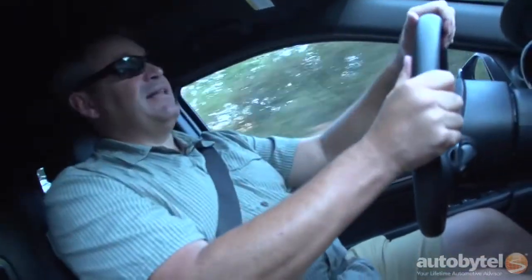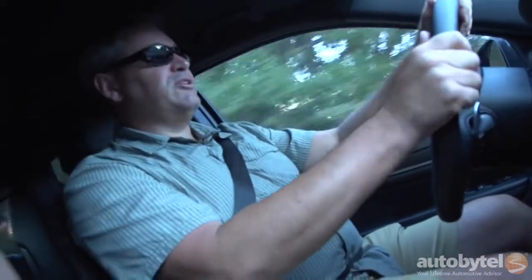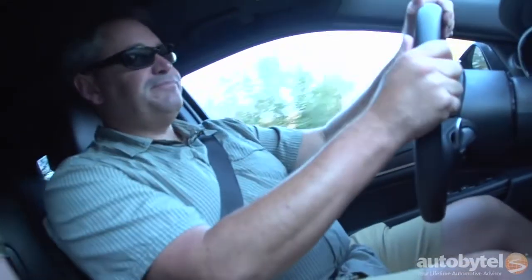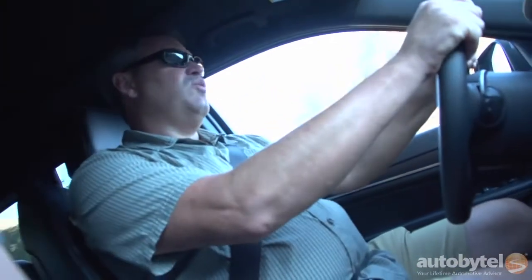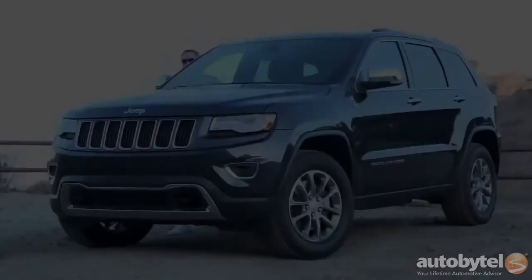So if you're going to spend a lot of time on twisty roads, my recommendation is choose the Grand Cherokee SRT. If you're not going to be doing that, by all means, pick up one of these EcoDiesels, and I think you'll be quite happy with the way that it drives the majority of the time.